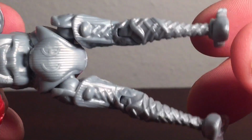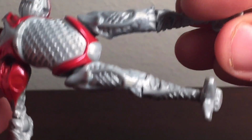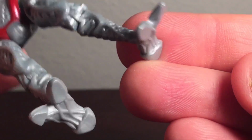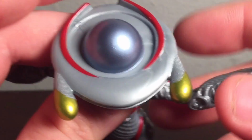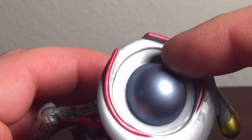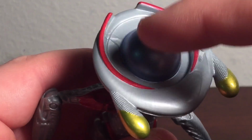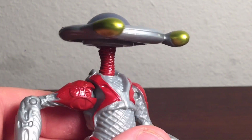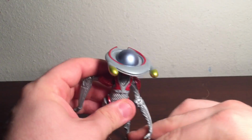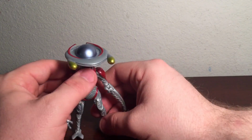Let me turn him sideways here. As well as the back, side, and front of the legs, the feet, the bottom of the feet. I mean, he's actually got some really nice looking details. Only thing I noticed is that in the trailer, it looks like this is just a hollow, empty spot. This is just hovering around this dome right here. Even then, he's got some nice looking details to him. But overall, he's a fairly nice looking little figure.